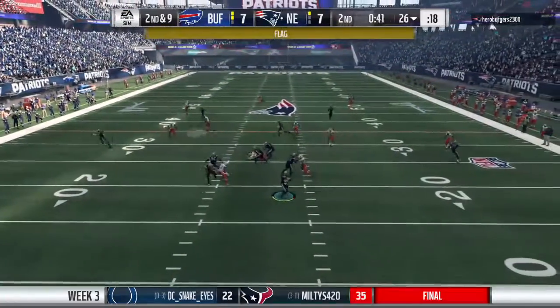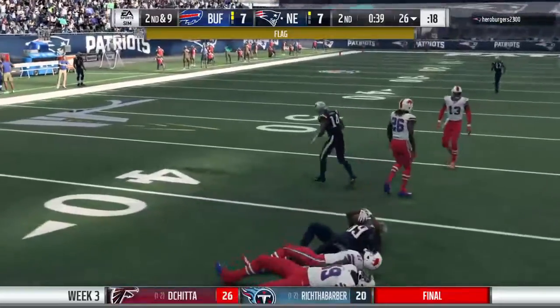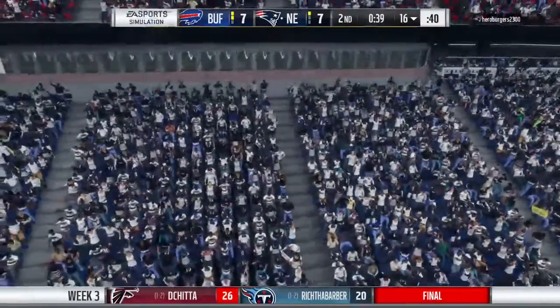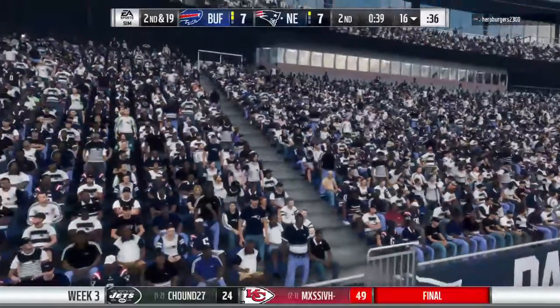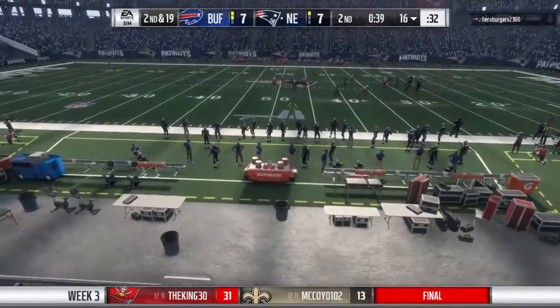On 2nd down, here's Stafford. He gets it to Thomas, and he's going to be taken down here with a penalty flag on the field. So a decent gain, but all for naught on the penalty. It's too bad, isn't it? They were feeling pretty good about it. The only people celebrating, the guys who just gave up that play.